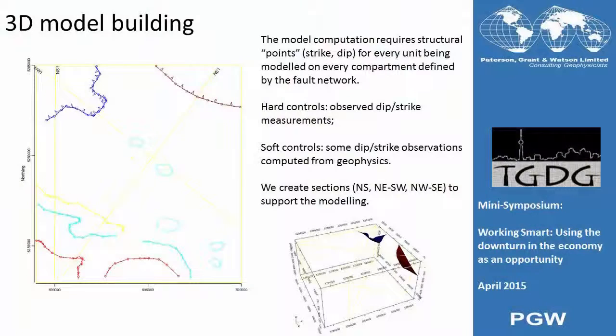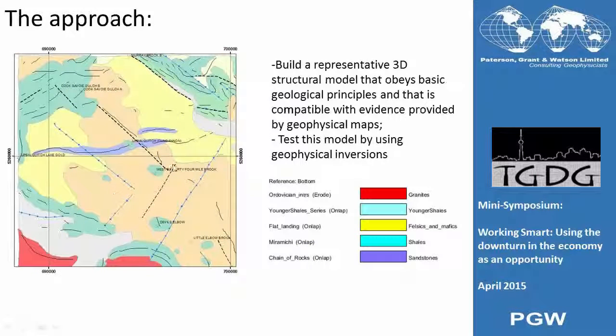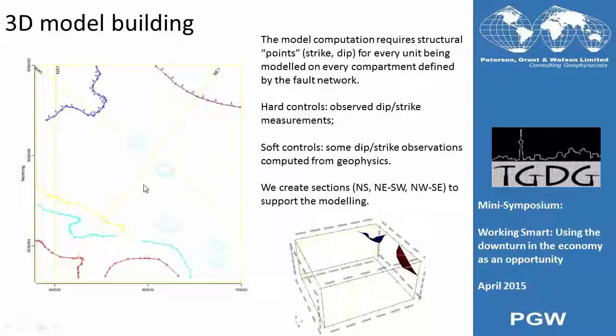So I start drawing some sections. In this case I have three sections: one northwest, one north-south, and one northeast. And this is some context we interpreted previously, pretty much the shales. And I put some context also from surface. These are the context of the intrusives. This is the first section, the northwest one, so it's going from northwest to southeast.